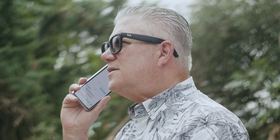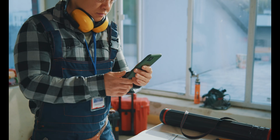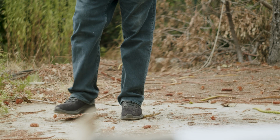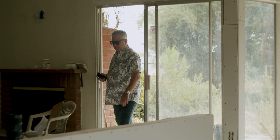Mastering negotiation tactics is key to securing profitable deals. Whether negotiating with sellers or contractors, your ability to strike a good deal will directly impact your bottom line.